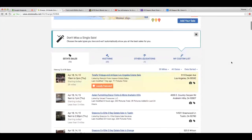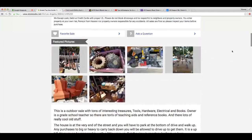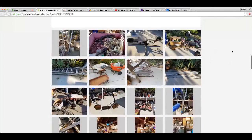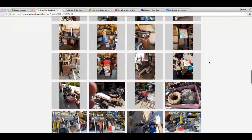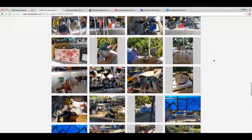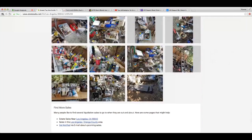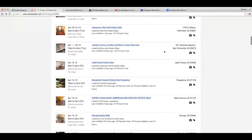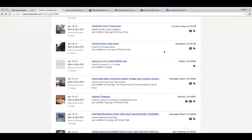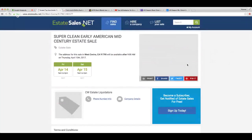Let's see if we can check out some other places. These ones right here are usually featured, or they try to make it stand out. Totally vintage and antique, Los Angeles County. But a bunch of tools, a bunch of boxes. Not seeing anything really that interesting. With 72 sales, I would bet there's a lot of places to go. But you can see a lot of them are 2 days, so. This one right here.